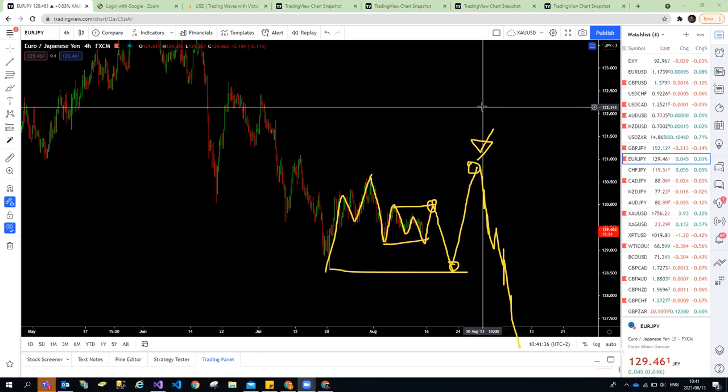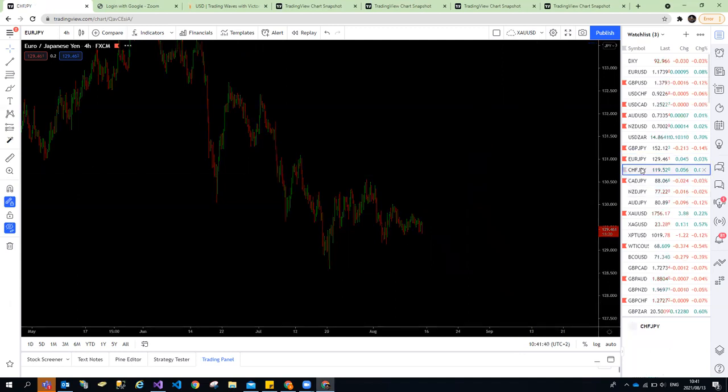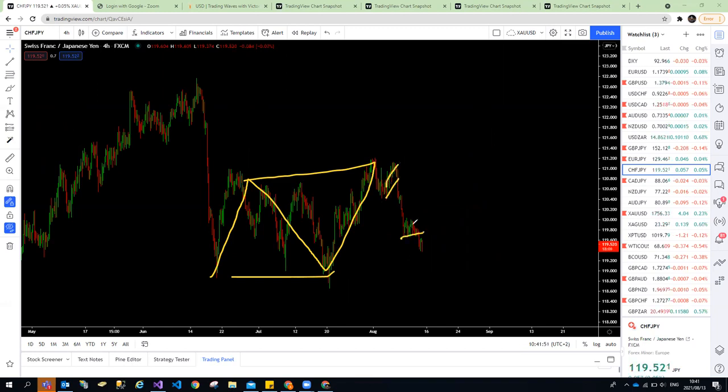Right, so that's what we have there on euro yen, chief yen. Chief yen still continuing lower, from this flat correction. It was an entry. Showed this entry yesterday. We're looking for this one to continue lower. Right, that is chief yen.